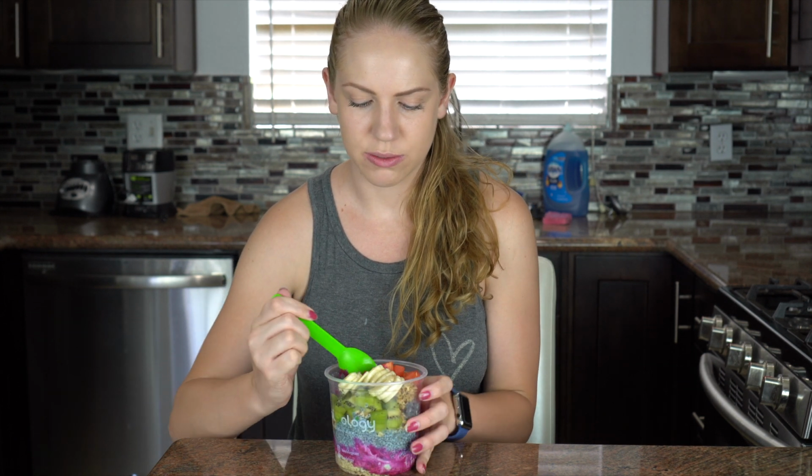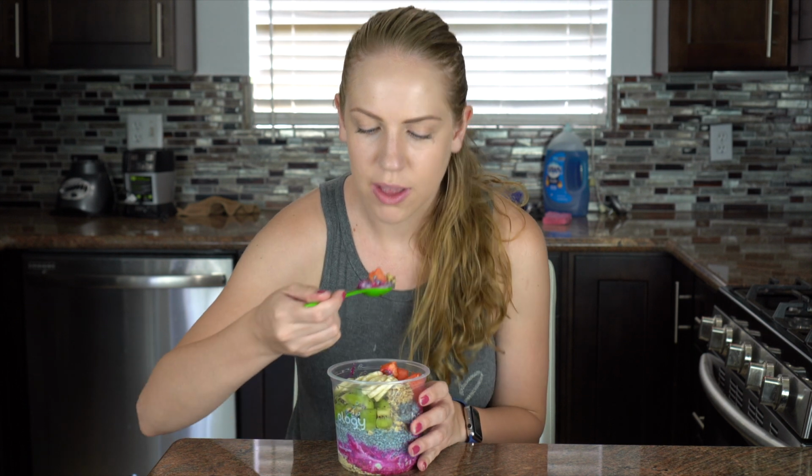It looks super yummy. I've never had this before. I did try to make homemade acai one time, but it totally didn't turn out right. But this looks really good. It's super colorful too. I love the taste of the watermelon. This is interesting.